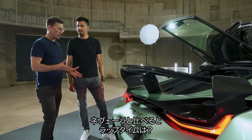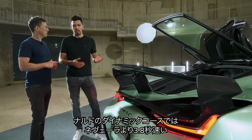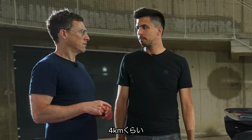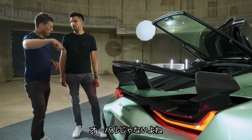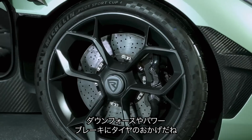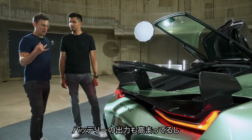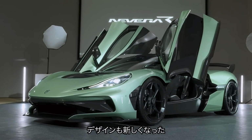Have you got any lap time comparisons, this compared to the Nevera? On the dynamic track in Ardo, this car is 3.8 seconds faster. And how long is the lap of that dynamic track? Around 4 kilometers. Okay, it's quite a big number. And we're not talking about the big loop. No, it's the handling track, so the proper racetrack. So the downforce works, the power works, the brakes work to give you that improved lap time, and the tyre. Right, so obviously it's quicker around a track, it's quicker to 190 miles an hour. You have faster deployment of energy from the battery with a whole new battery pack. Got all these extra design elements.